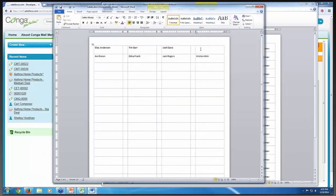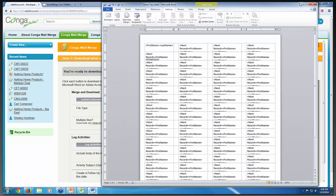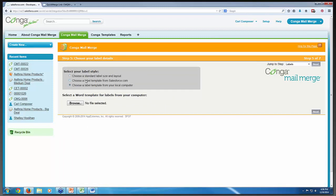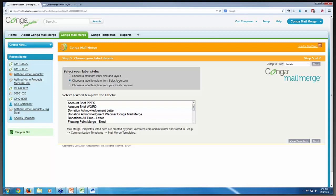So that is custom labels. If I liked this, then I would just take this template file and go upload it to Conga Templates, just like I did for the letter, and then it would be available when I went to the labels step of my Conga Mail Merge wizard, only this time in choose a template from Salesforce.